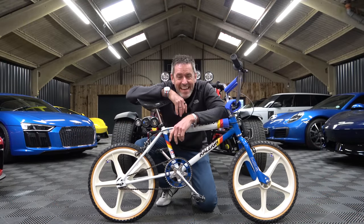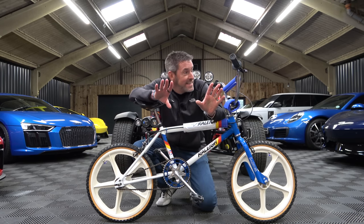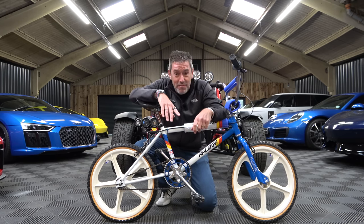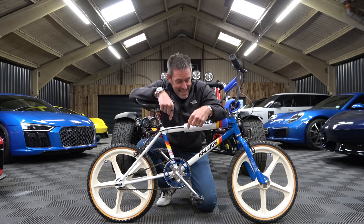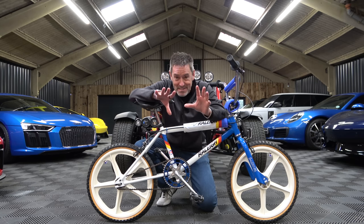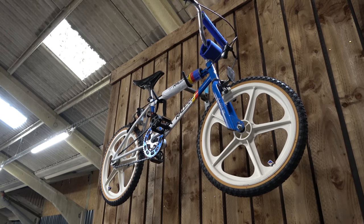Before we go out in the Ariel Nomad, I had to show you this. Of all the cars in here, I'd love to take any of them home, but of all the things in here, this is what I want to take home. Unfortunately, this is Daniel, the owner's, prized possession. This is an Andy Ruffle special rally BMX.